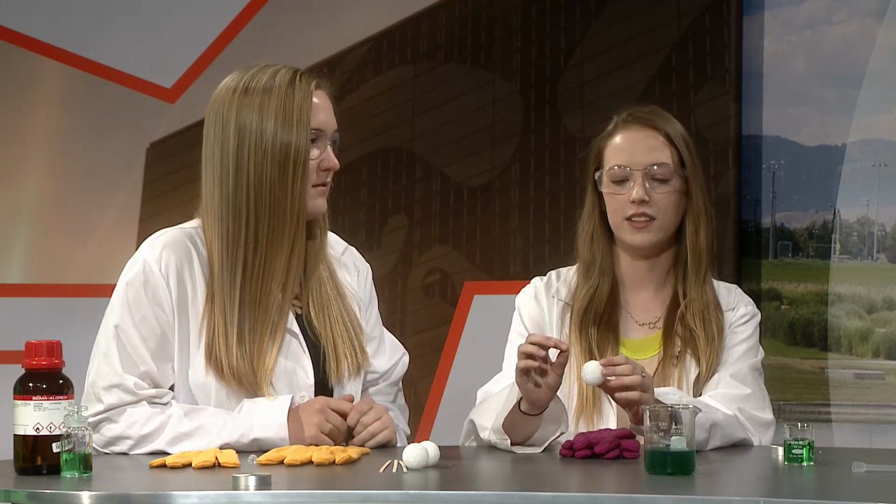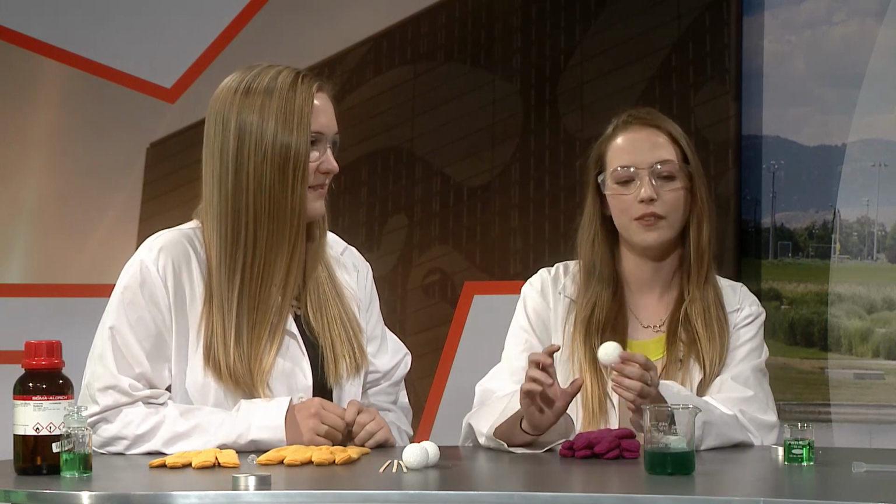Okay. So what we have here is acetone that I have colored green for effect, and we have some styrofoam balls. At the Halloween show, usually we have also styrofoam cones, and the kids make their own witch, and then we put it in the acetone, and it is supposed to melt.